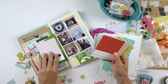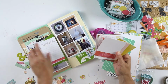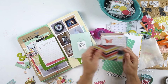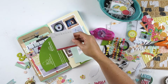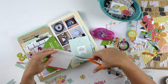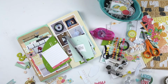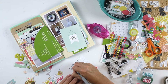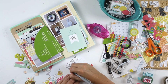So I'm just going through and looking for a journaling card to put on the back. It takes me a minute to figure out what I wanted to do. There were some really good choices in those journaling cards. So I decided on this one. It's a simple, just lined card. I trimmed off the date. I already have that documented. So I just left the lines and the little patterned portion at the bottom.